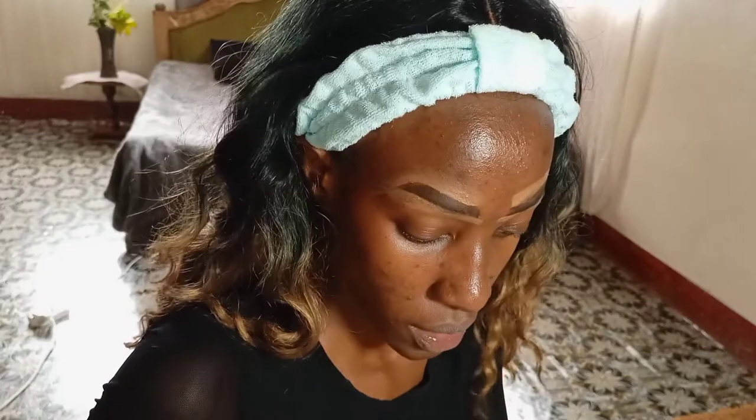So the next thing I'm going to do is take this foundation, which is the withme foundation, and just apply it all over my face. No, should I do foundation? No, let me do my eyeshadow first, and then I'll do foundation. So what I'm going to do is apply a bit of eyeshadow primer.